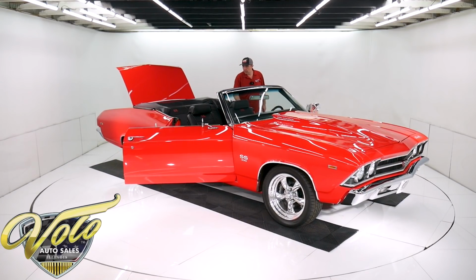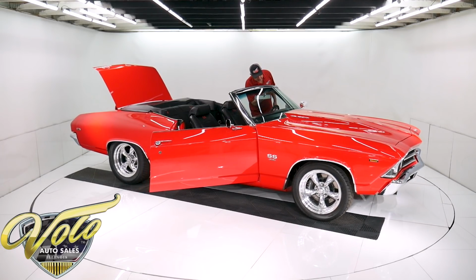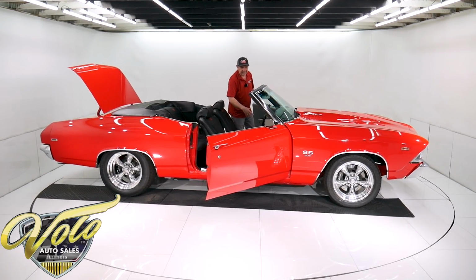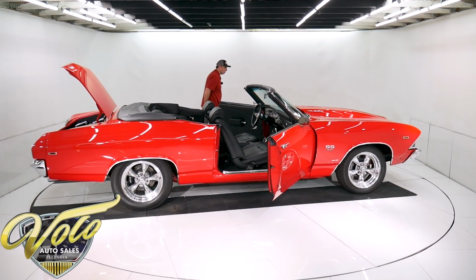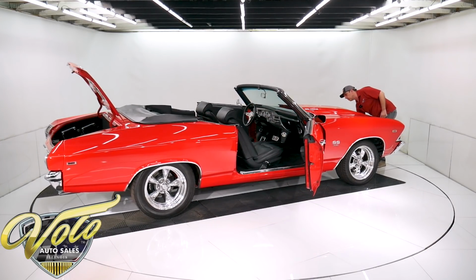Again, speakers all over the place. It is missing the visors. That's something that's available new, but there's no visors here. Everything else is new. The mirror, the dash pad, the window cranks, handles, the vents, carpet, all that's been replaced. Well, I didn't time that very well because I'm going to open the hood now.